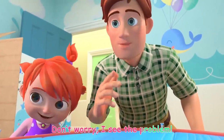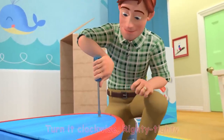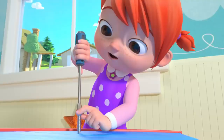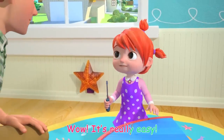Don't worry, I see the problem. Turn it clockwise, righty tighty. Counterclockwise, lefty loosey. Righty tighty, lefty loosey. Wow! It's really easy.